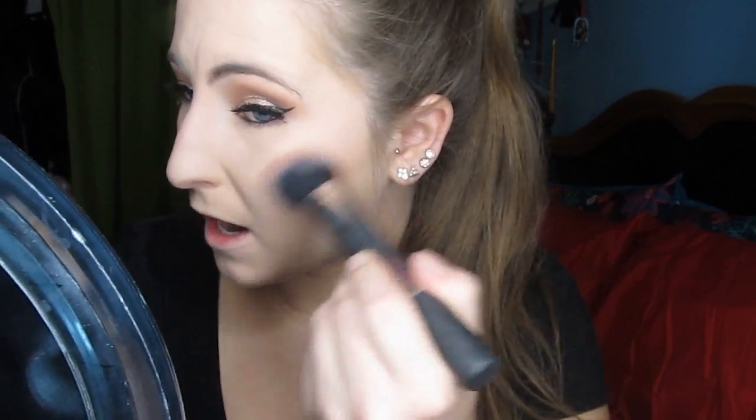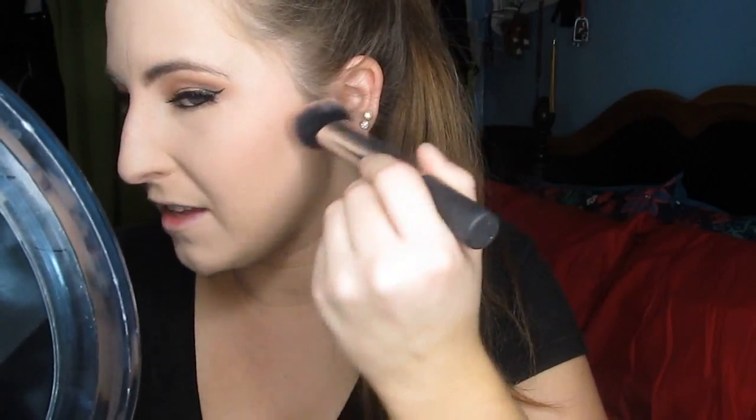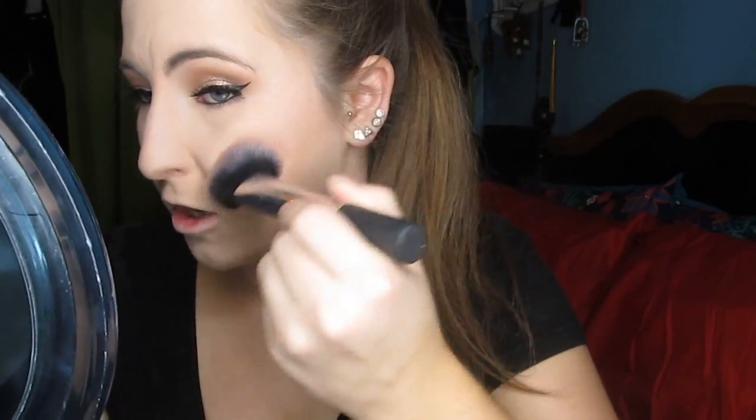contourer. But for my blush today, I'm going to be using my Wet n Wild one. It's the only blush that I have right now, actually. I have a makeup declutter I'm going to be filming after this, so I think this will go up first and then the makeup declutter will go up second.